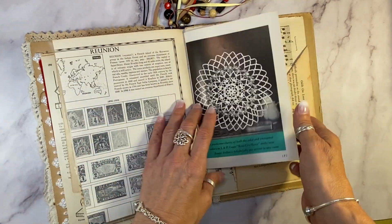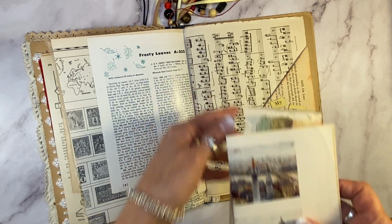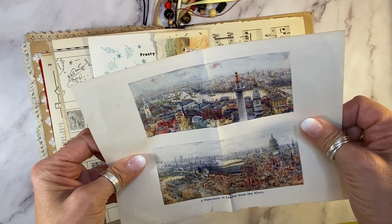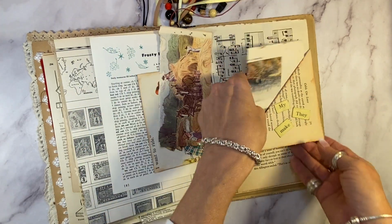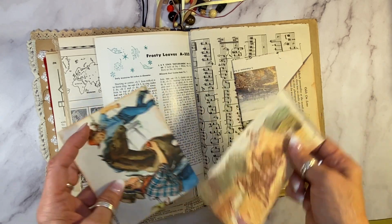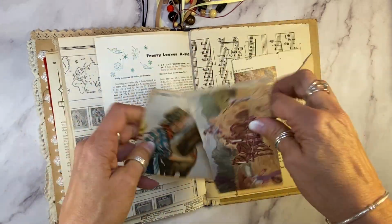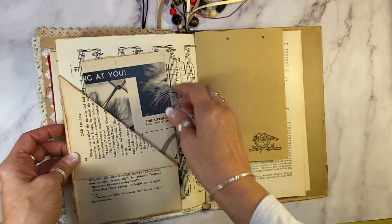Some really fun clusters in here too, and I've got this lovely 1950s crochet book page, frosted leaves. And then this is a plate from the early 1900s, and that is a panorama of London and the river. Antique paper on the back. And these are from that little box that I showed in one of my haul videos. A bunch of words that you put together to make sentences, and that is from the 40s. Just some more antique pages there for journaling, and a vintage music sheet.